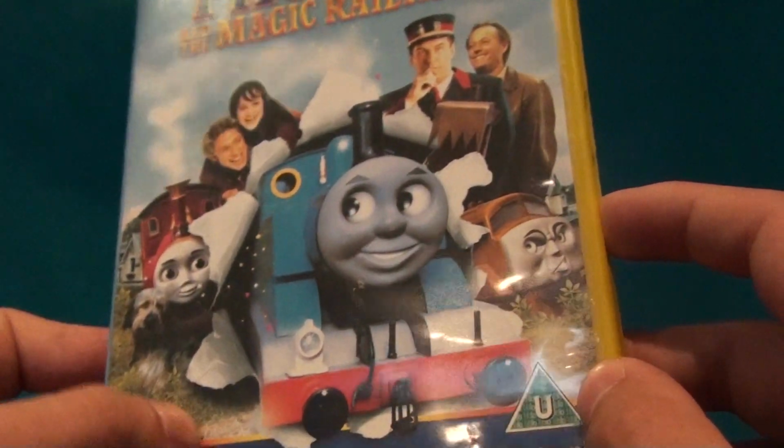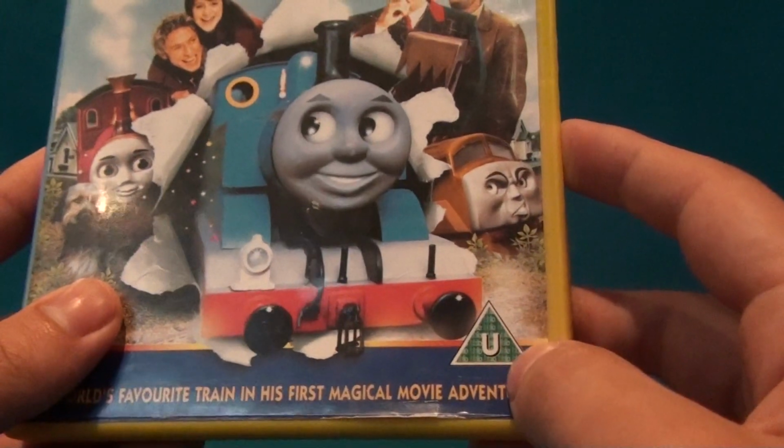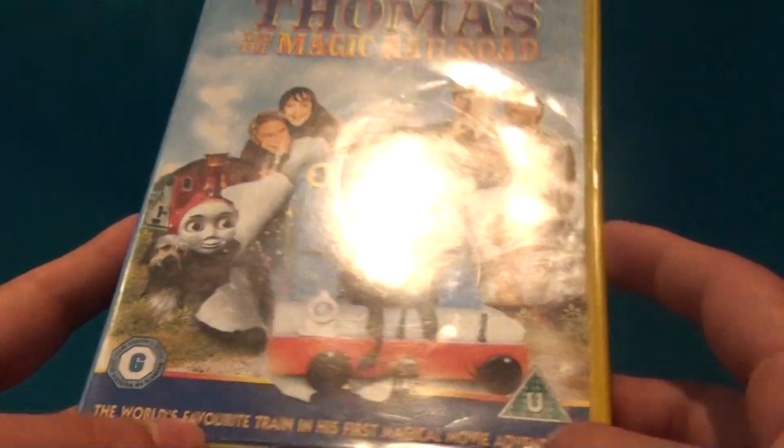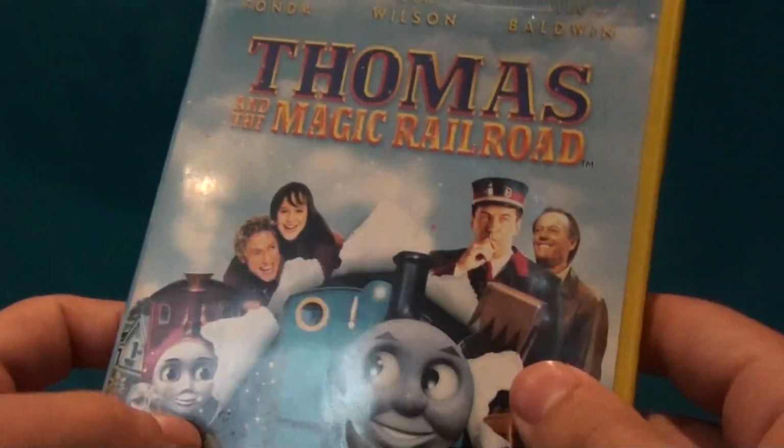I know that's for a European country, but I'm not sure what that is. But this one is a British Film Board, and U for Universal, I believe. I'm not sure, but yeah, the world's most favorite train is first magical adventure movie. We've got the whole cast. Then we've got the spine.